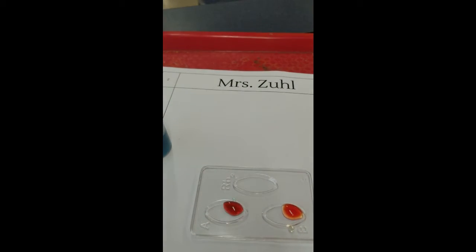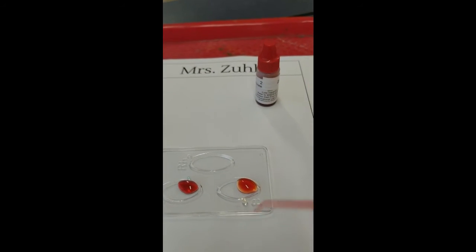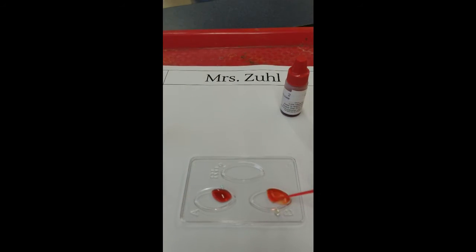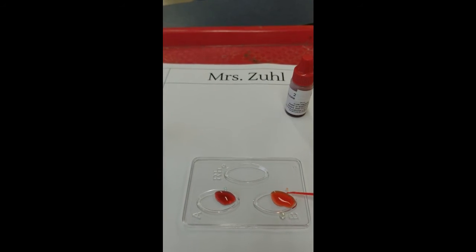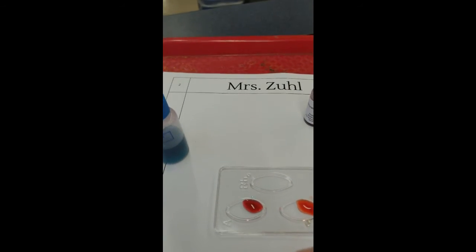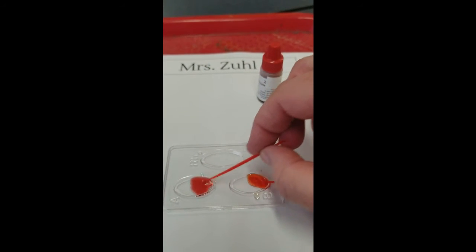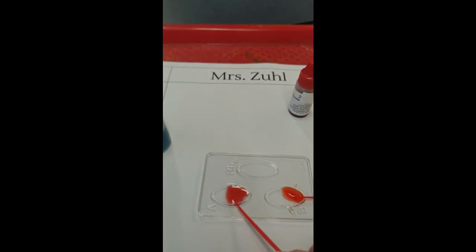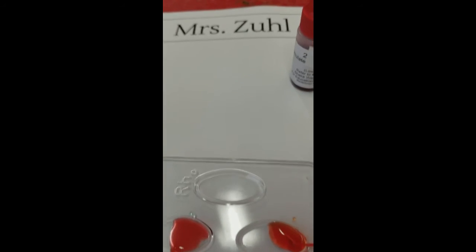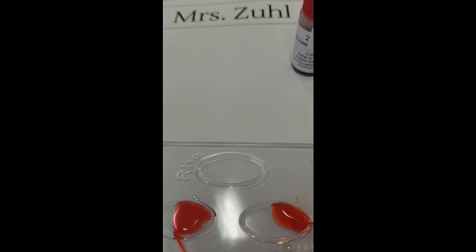All right, now you take your toothpicks and you stir, but you use a different toothpick for each well. So I'm going to use this one over here, and I stir a little bit, and then I'm going to put the toothpick down, and I'm not going to pick it up again. I use a different toothpick to stir this well. See that? And then you look to see your results. Do you see any clumping or any signs of agglutination in either well?